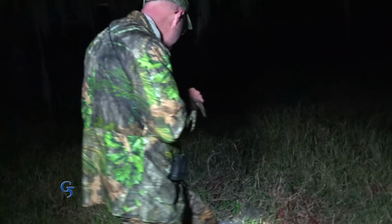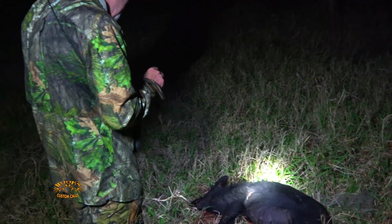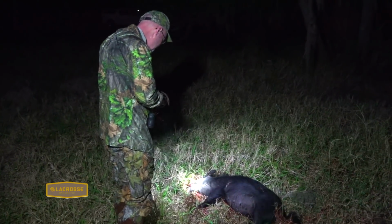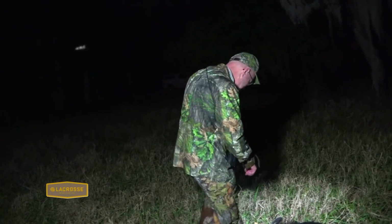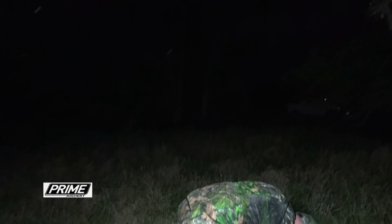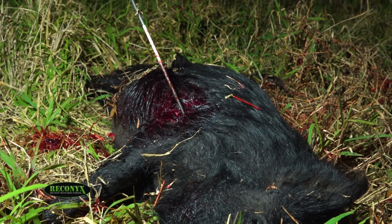Heck yeah, perfect eating size. Look at that. Perfect eating size. I'll flip it over and see the damage here. The thing went down in 50 yards for a hog to do that. Oh, hogs are always heavy. Heavier than they look. How about that, boys and girls?